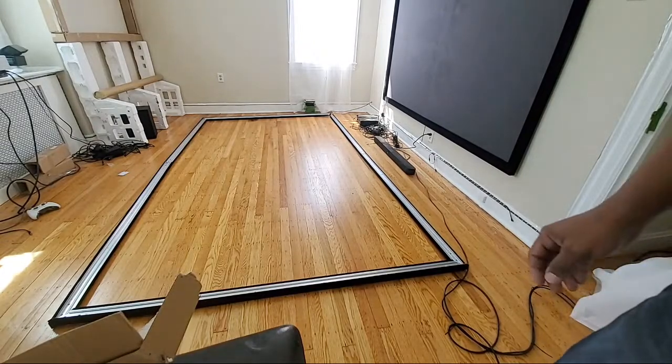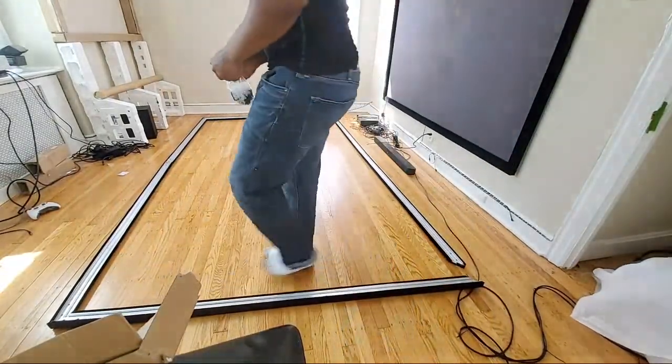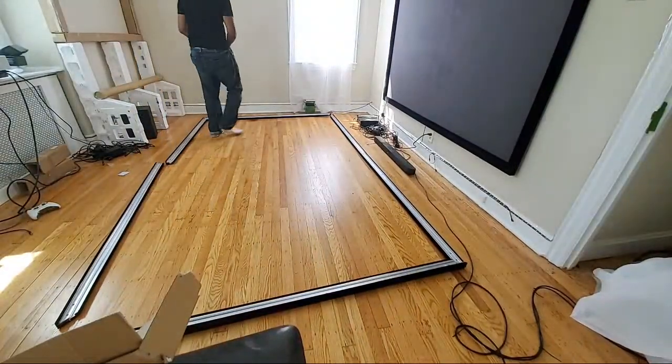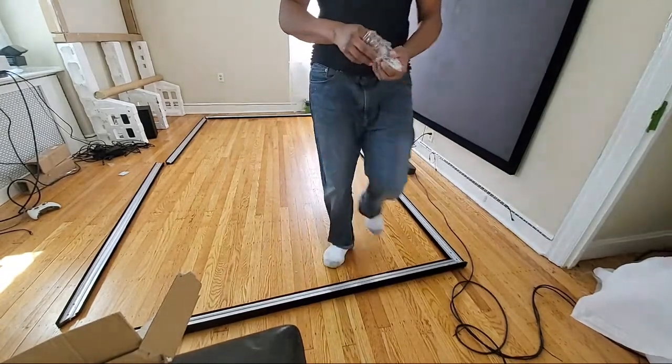All right, we're on 10%. Wow, close. All right, so what you're going to do right here is you don't put your frame together yet. Don't put it together yet. Separate it a little bit on the edges. There's a reason why you don't want to put it together yet.